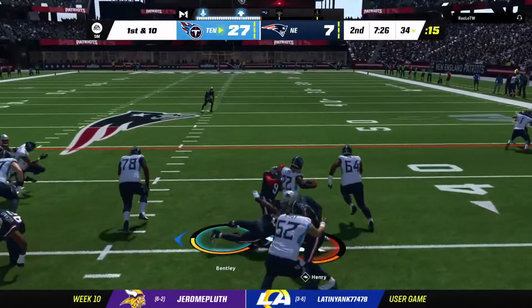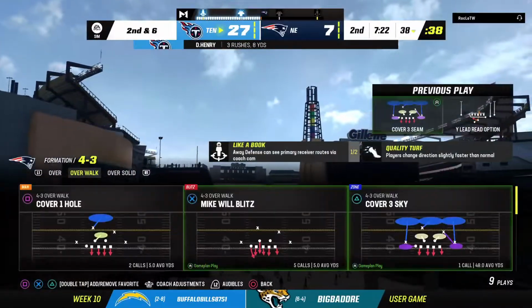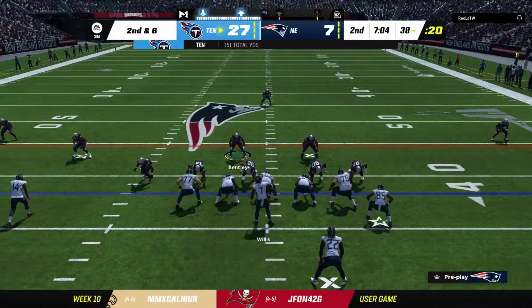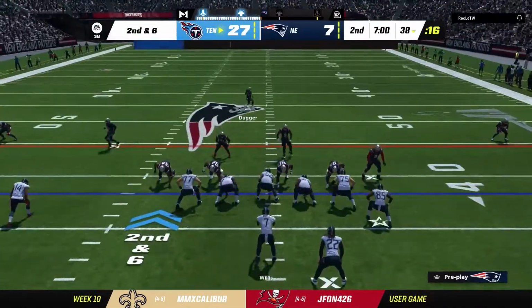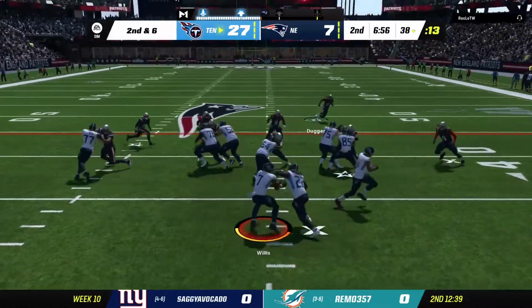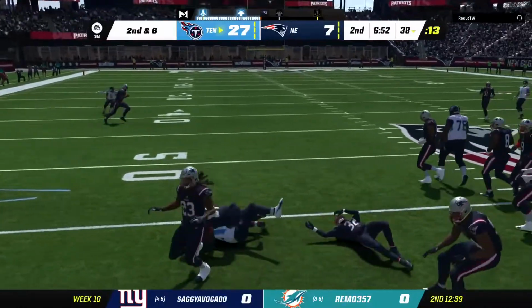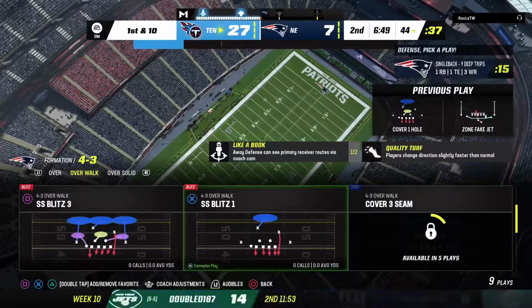Off the option, here's Henry. And he'll power his way forward for about 4 yards there on the first down carry. The passing game's been working quite well so far, but the running game's been a little bit of a struggle. That's a surprise to me. Typically, when you can throw it, you've opened up lanes for your runners. Henry again on 2nd down. And this is going to be a Titans first down as good running gets him to about the 44.